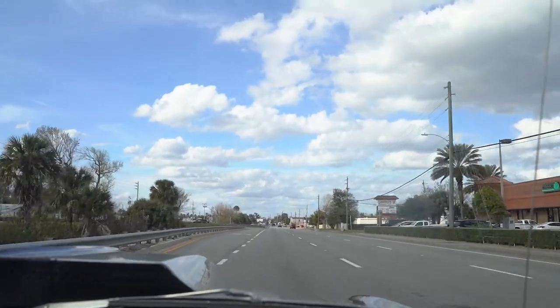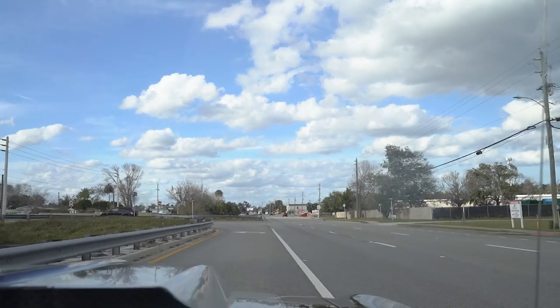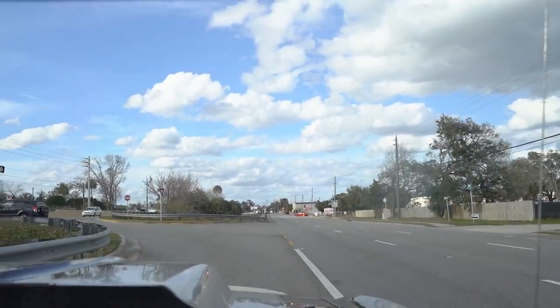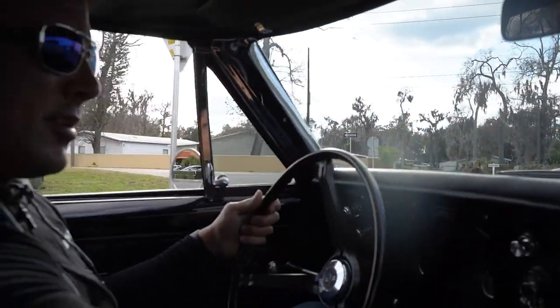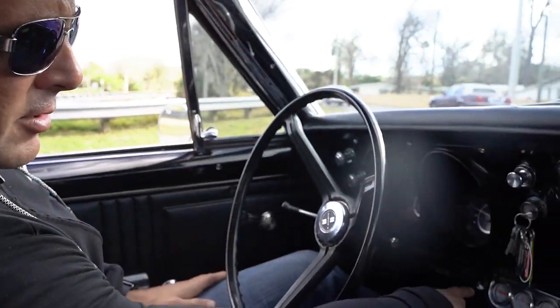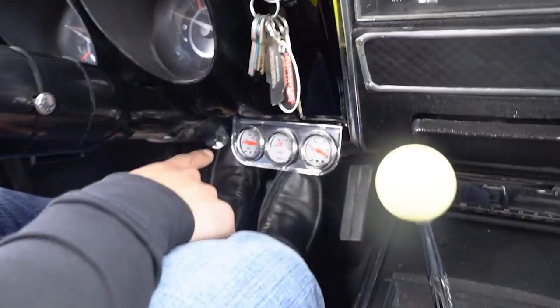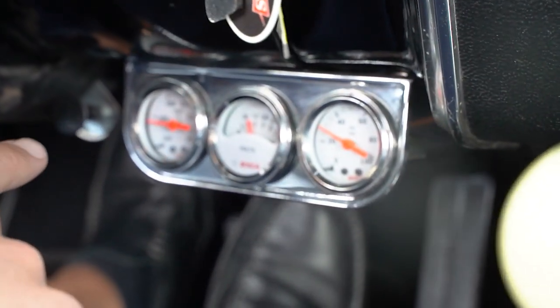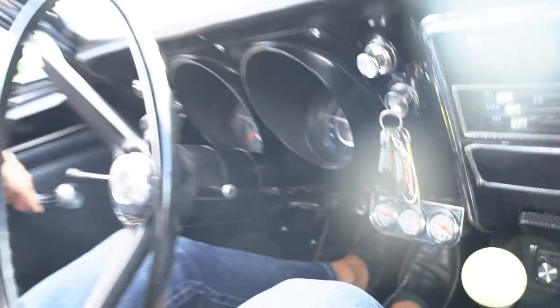Oh, brakes work. Brake pedal's touchy. And then at idle, temperature is right where it should be. Make sure I don't have anybody behind me. You know, we're probably 150, 160. Car's not wanting to stall out, spit or sputter at idle.